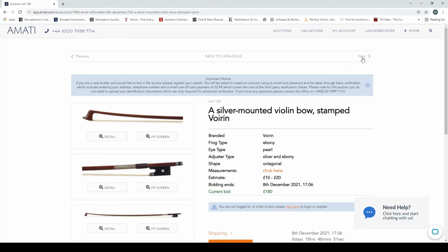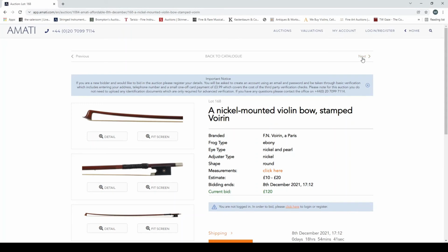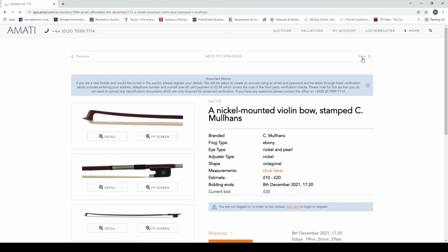Silver-mounted violin bow, stamped Vorin. A silver-mounted violin bow, stamped Bausch. A nickel-mounted violin bow, stamped F.C. Frechner. A nickel-mounted violin bow, stamped Vorin. A nickel-mounted violin bow, unstamped. Silver-mounted violin bow, unstamped. Nickel-mounted violin bow, stamped Dodd. Okay. Nickel-mounted violin bow, stamped C. Mullins.